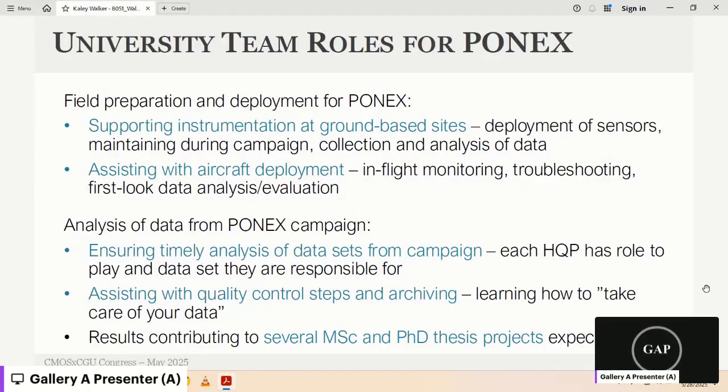So in terms of our team from the universities, our roles, we are going to bring our army of HQP to get field experience, but also to get involved in taking responsibility for the ground-based sensors. So being on site, maintaining them during the campaign, doing the data collection and analysis. Also, we need some of our HQP to support aircraft deployment. I believe Natalia has a series of tests that she puts you through as to whether or not you'll be able to stay on the aircraft. She's kind, really. But anyone who's a student or a postdoc in the audience who may be interested, please come talk to us. I can strong arm your supervisor into getting involved.